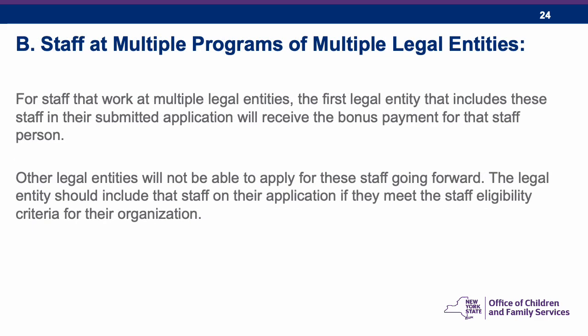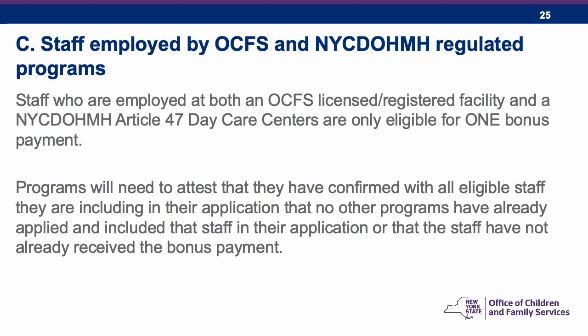For staff that work at multiple legal entities, the first legal entity that includes these staff in their submitted application will receive the bonus payment for that staff person. Other legal entities will not be able to apply for these staff going forward. The legal entity should include that staff on their application if they meet the staff eligibility criteria for their organization. Staff who are employed at both an OCFS licensed or registered facility and a New York City DOH-MH Article 47 Day Care Center are only eligible for one bonus payment.